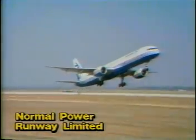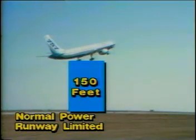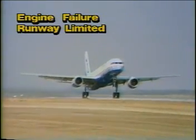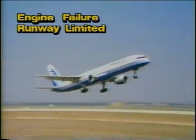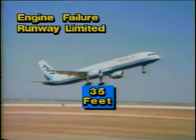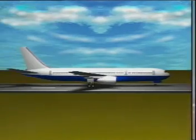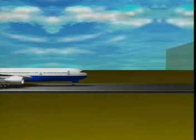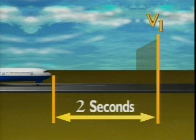With normal takeoff power, the airplane will easily reach a height of 150 feet over the end of the runway. Even if an engine fails 1 second or less before V1 in a runway limited situation, the airplane will still reach a height of at least 35 feet over the end of the runway. But what if an engine fails more than 1 second before V1? For example, in a two-engine airplane, let's consider what would happen with an engine failure 2 seconds before V1.